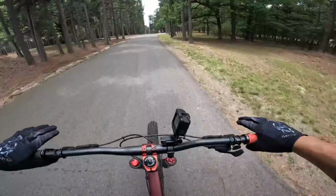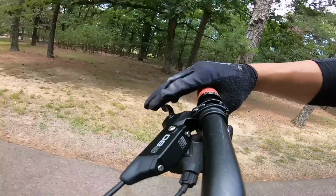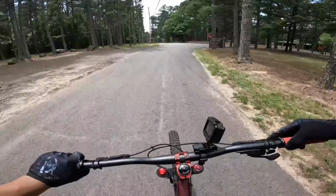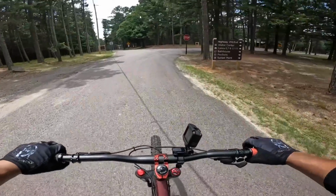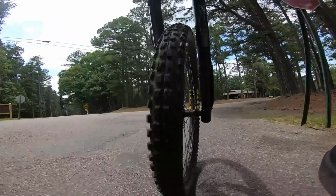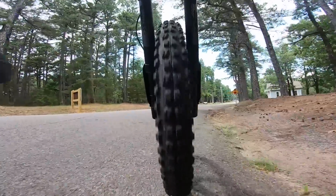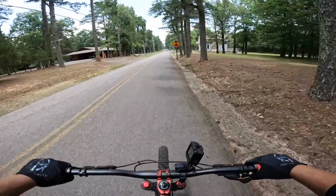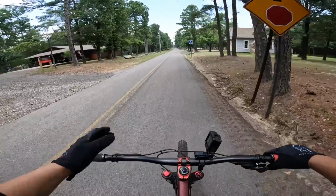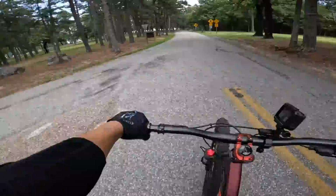Now, we have not messed with the throw adjustment at all, and that was one of the things the SRAM website mentioned with these levers. They've done a whole new optimized lever where you can get to the throw adjustment, to see how far or how close you need to get your levers to the bar. So we're going to mess with that probably right about the $1 Million Bridge area, about 3/4 of the way, maybe a little further down the trail. In case it does affect the brakes' performance, we'll have a pretty good review up to that point. We're going to do the bedding process. Here we go. Let's see how this goes.